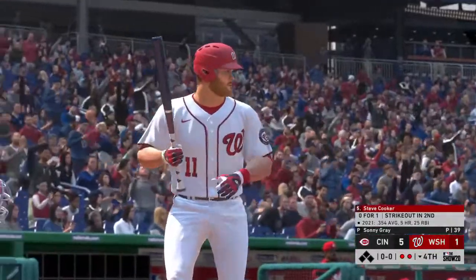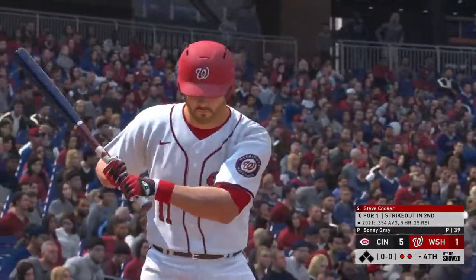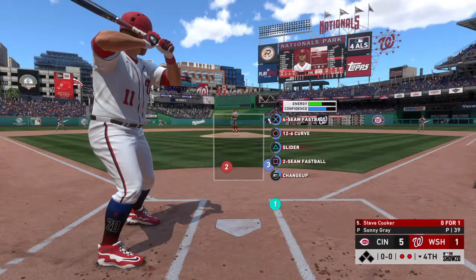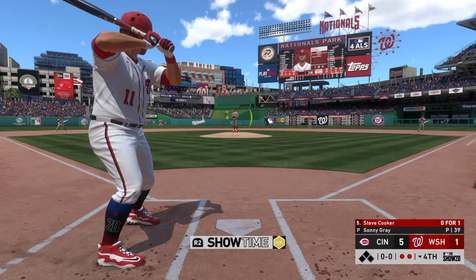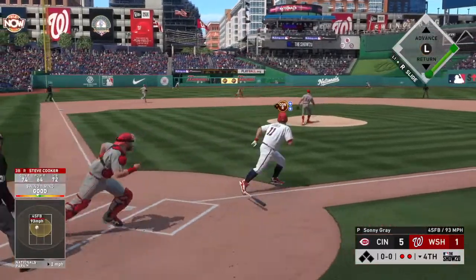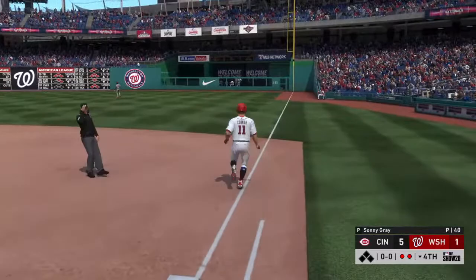Digging in for his second at-bat, Steve Cook comes into this at-bat 0 for 1 in the ballgame. Drive it. Let's go, kid. Ready with the first pitch. Here it comes. A bouncer to the left side. Senzel brings it in, throws to first hard, in plenty of time, and the side is retired.